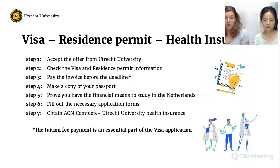And you need to obtain health insurance as part of your visa application. We advise you to obtain AON Complete Plus. This is a specific health insurance for international students. It's really tailored for international students, and this is really the best way to go.